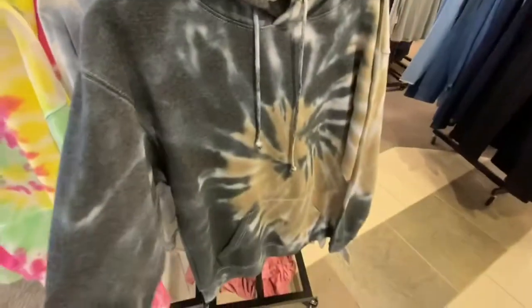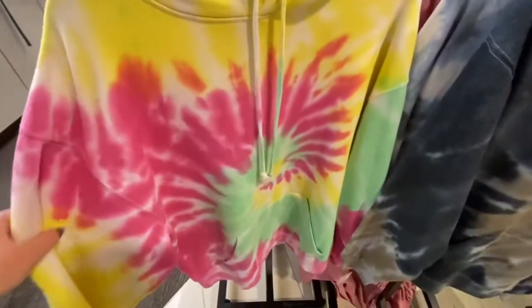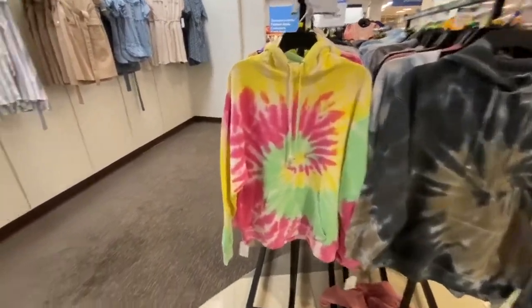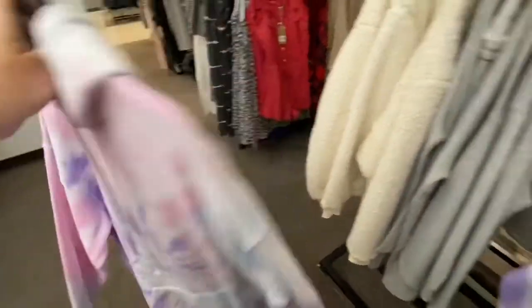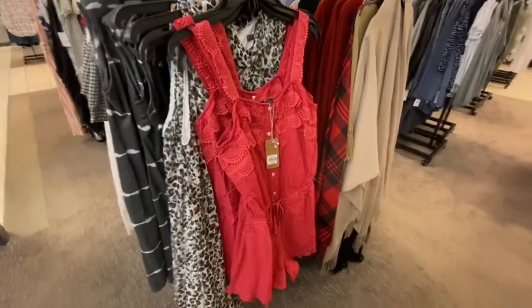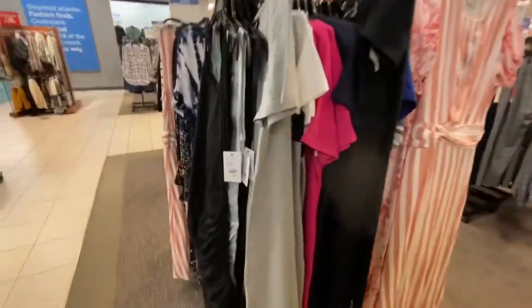$16. And here's some tie-dye hoodies that are so cute. And they're all $20. I love this color. And you know, when you think about it, they have hoodies like this at American Eagle, and they're usually like $60. They have them at Hollister. And these are just $20. So you might want to check out your Macy's backstage section, because they have a lot of cool, trendy items.